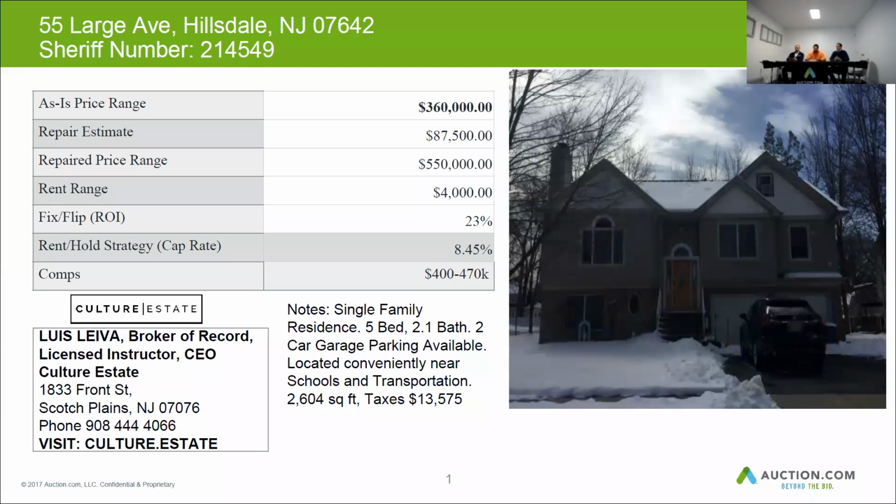This is a really nice property. The after repair value is about $550,000. So we've lent around $390,000 for this property. As far as the purchase price, about 85% of that would be about $305,000. So between 385 and 305, that leaves you around 80,000 to do rehab.